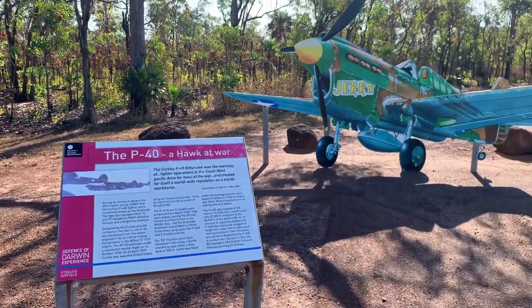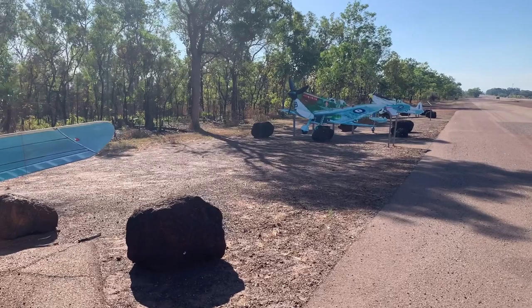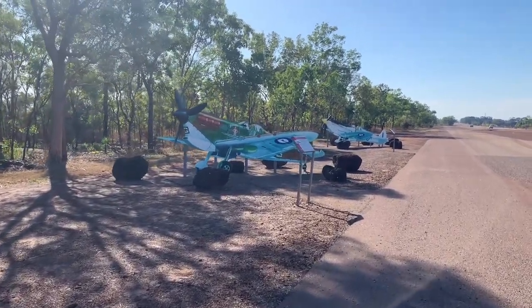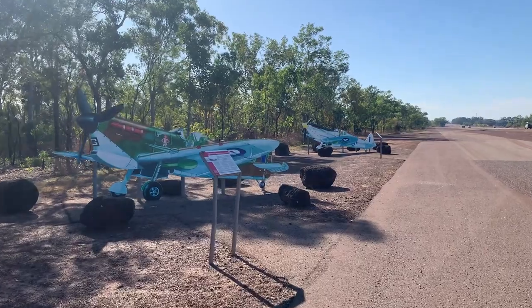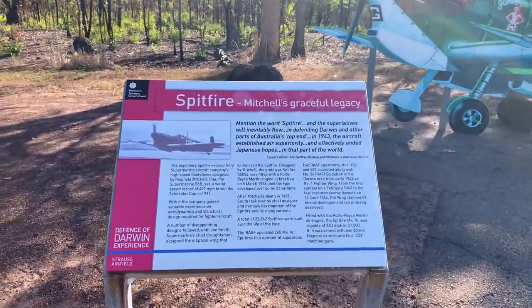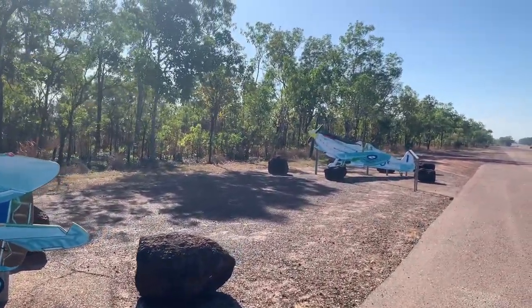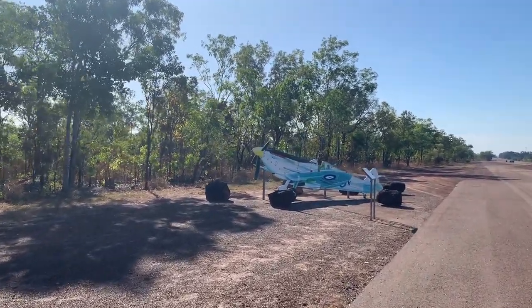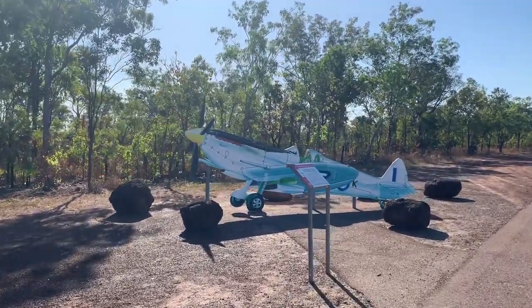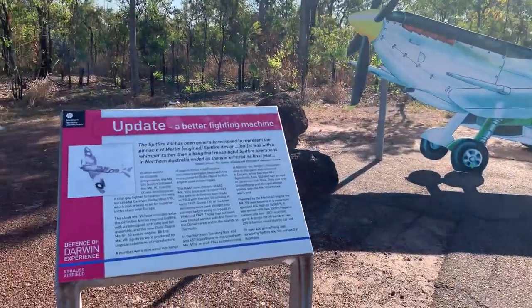The P-40 is one of the aircraft used on this airfield. You can see another couple of them there. This one is called as Spitfire, and you can find some information about this one on the board. The third one is called as Update.